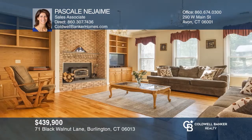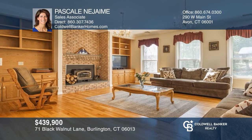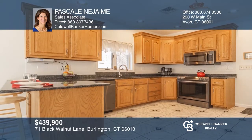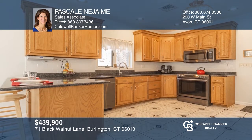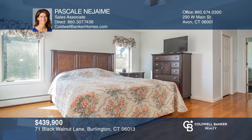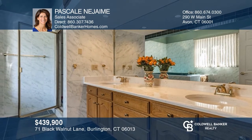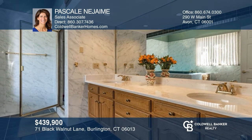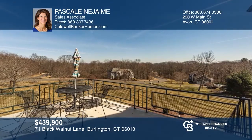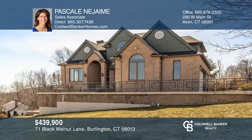This custom-built home offers heavenly views. The main level features hardwood floors, a family room with wood stove insert, crown molding and new windows, a kitchen with granite countertops, walk-in pantry, and stainless steel appliances. Upstairs, the master bedroom offers closets, ensuite with granite countertops, jetted tub and shower stall, and three other bedrooms. To see your new home in person, schedule a tour with Pascal Nijame.